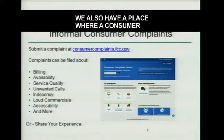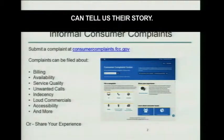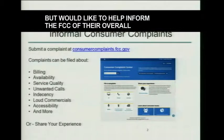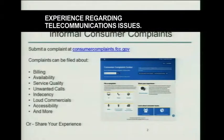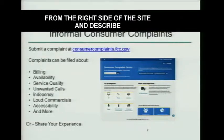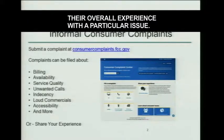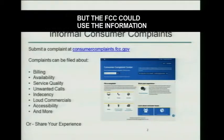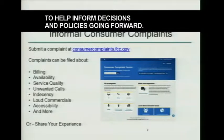We also have a place where a consumer can tell us their story. This was developed to allow a consumer that doesn't have an actual complaint but would like to help inform the FCC of their overall experience regarding telecommunications issues. In this case, a consumer can select Tell Us Your Story from the right side of the site and describe their overall experience with a particular issue. The consumer won't hear back from the FCC in this case, but the FCC could use the information to help inform decisions and policies going forward.